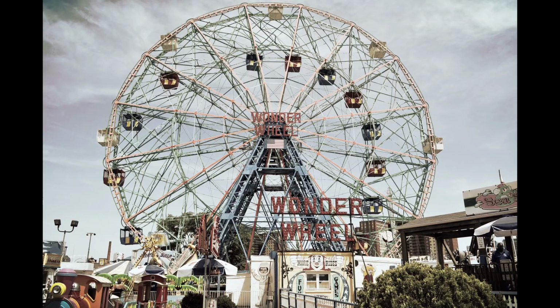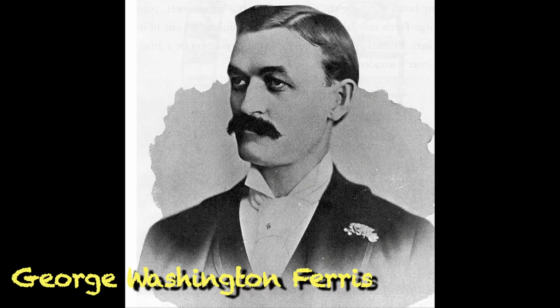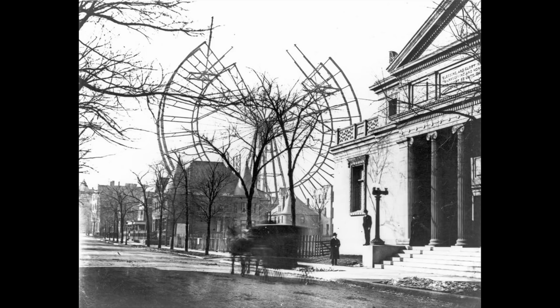But on a Wonder Wheel, you get to pick the kind of car you want to ride in, the fixed car or the swinging car. The first Ferris wheel first showed up at the World's Columbian Exposition in 1893, sort of a World's Fair, and George Washington Ferris from a little town near Chicago built the darn thing for this exposition in Chicago. As it was going together, people were saying, "Are you nuts? I wouldn't ride on that thing if you paid me."